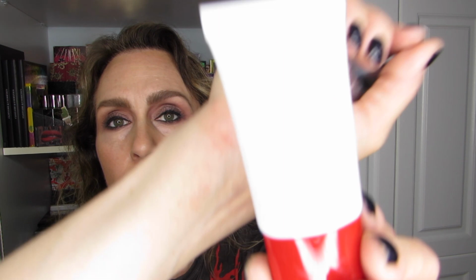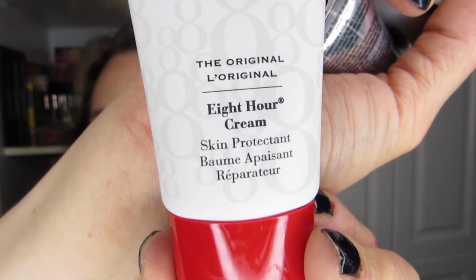And this is a night cream, the Prévage night cream. And there's 15 ml in here. And then there is a 15 ml of the 8-hour cream skin protectant. It doesn't look like it has any SPF in it, but it says skin protectant, 8-hour cream. And so this one is night and this one must be day.